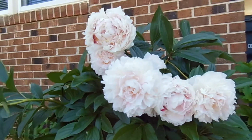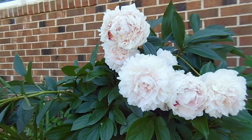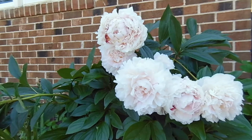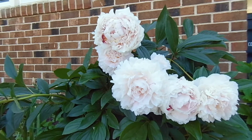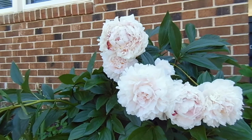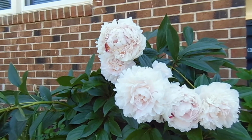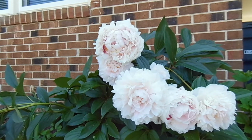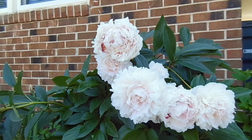Everyone. So today I wanted to come in and share with you guys the beauty and the subtle fragrance of the peony. This variety is called a Sarah Bernhardt peony, and it was cultivated originally in 1906. Initially, when it starts to open up, it's more of a pink, and then as the petals start to get older, we had rain the last couple of days, so as the petals start to get older, they turn more like a white or a very, very pale pink.